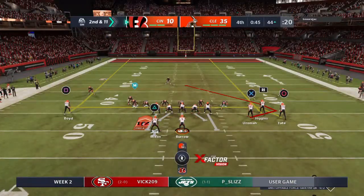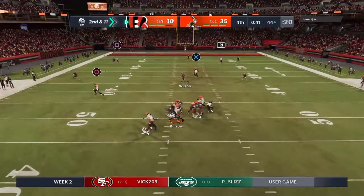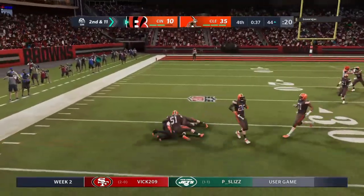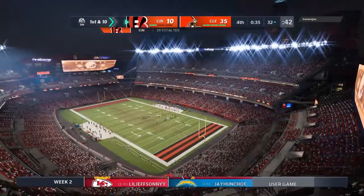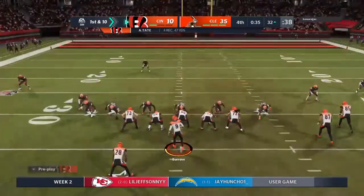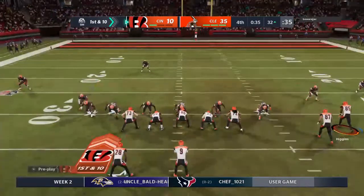After the sack, here's 2nd and 11. From the shotgun, Joe Burrow. He's got his man. This is Tate. And past the 35, he'll be dropped a yard or 2 shy of the 30. The Bengals going to use the second of their timeouts as the clock will stop with 35 seconds left to go. From the 32 now, here's 1st and 10.